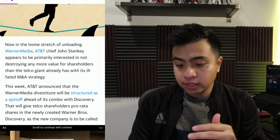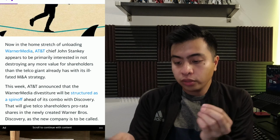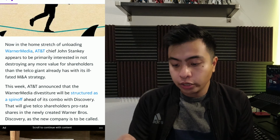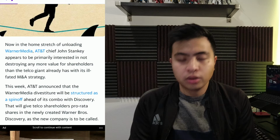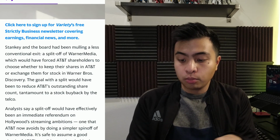This week, AT&T announced that the Warner Media divestiture will be structured as a spin-off ahead of its combo with Discovery. That will give telco shareholders pro rata shares in the newly created Warner Brothers Discovery, as the new company is to be called. So it's Warner Brothers Discovery, which is interesting, they really didn't take the time to create a new name. Anyway, Stankey and the board had been mulling a less conventional exit, a split-off of Warner Media, which would have forced AT&T shareholders to choose whether to keep their shares in AT&T or exchange them for stock in Warner Brothers Discovery.